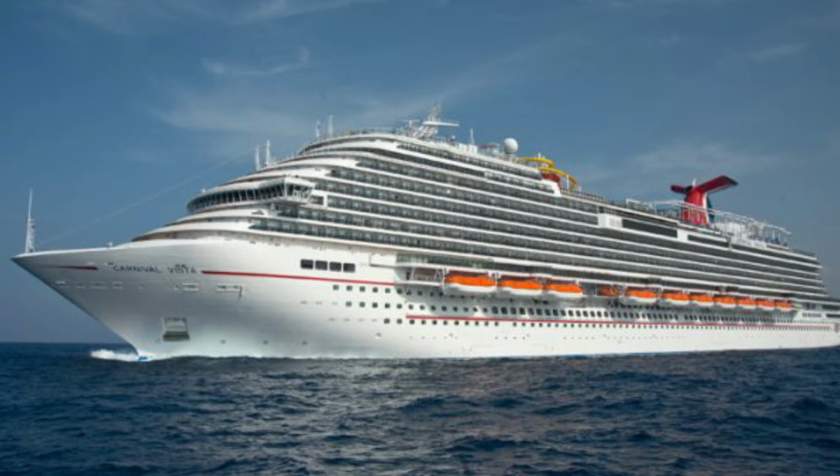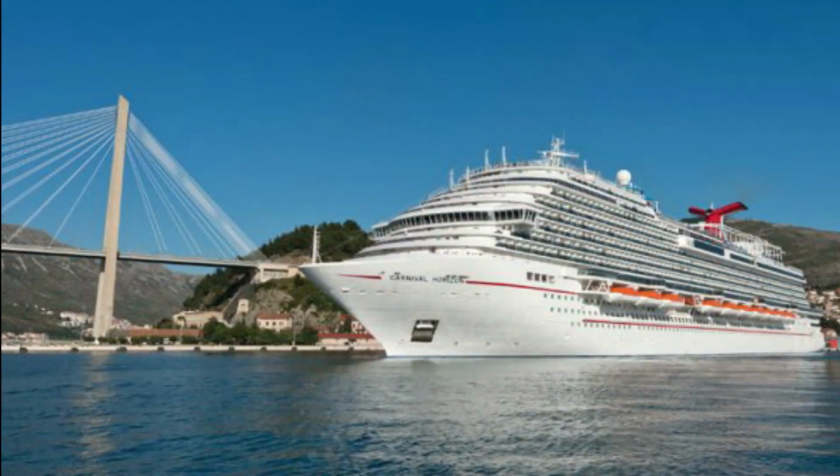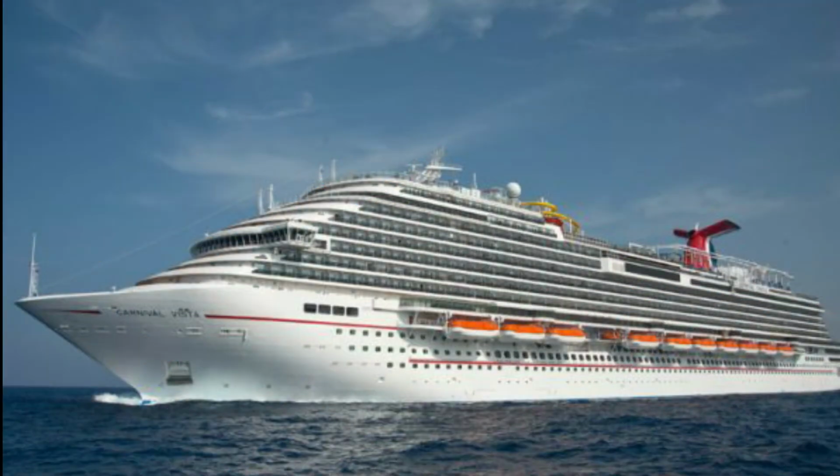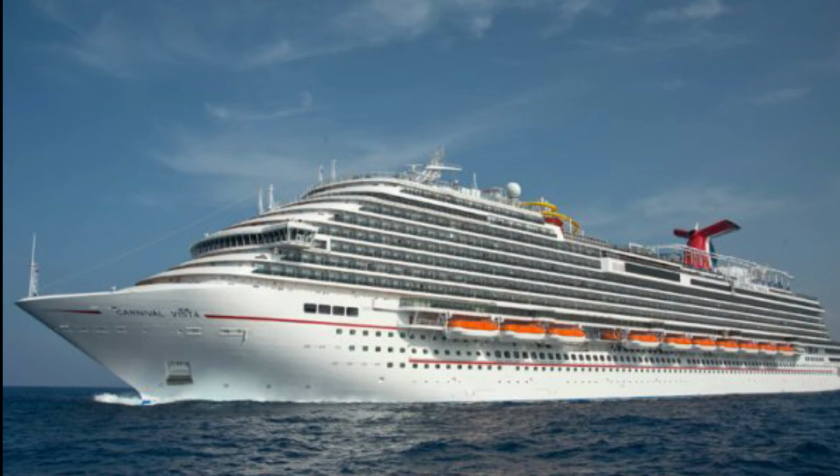Ships in this class have a gross ton of 135,000 and a length of 1,062 feet with a cruising speed of 23 knots. They can carry up to 3,963 guests based on double occupancy. This cruise ship is designed so that 85% of the staterooms have ocean views and 67% have verandas.